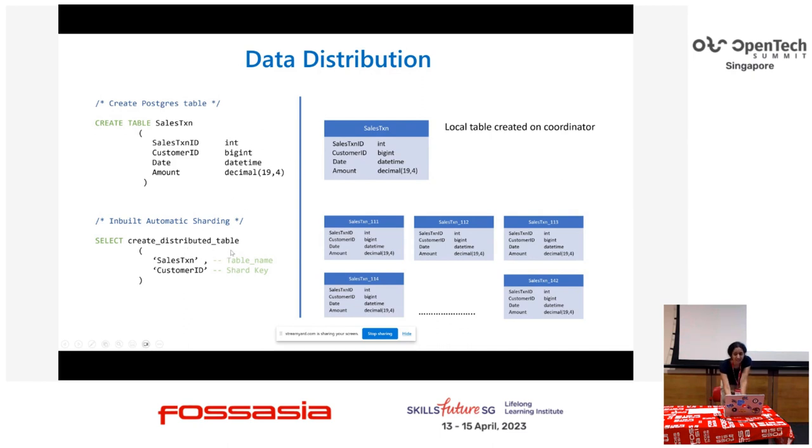When we say create a distributed table, I'm giving it the customer ID as the shard key, and then I'm saying I want this as a sales transaction table. So create a shard on this customer ID. You will see that all customer IDs 111 will be considered as one shard, customer IDs 112 another. So all the sales transactions for one particular customer will be stored as a single shard.